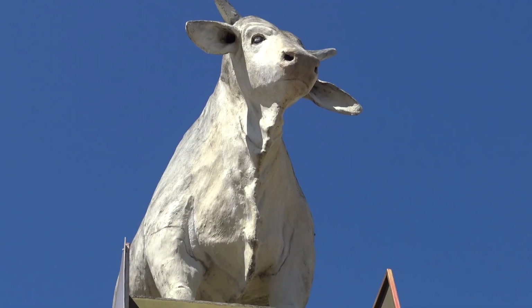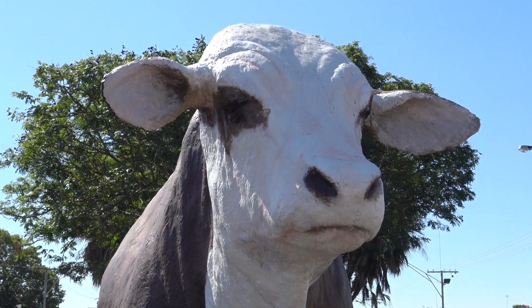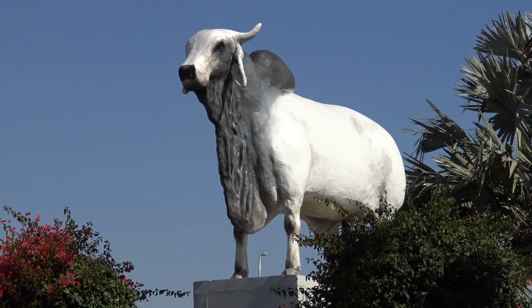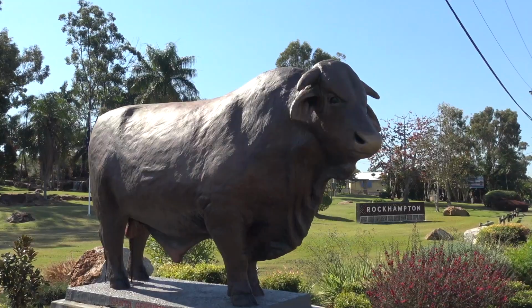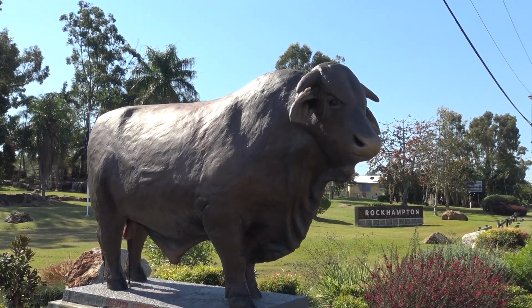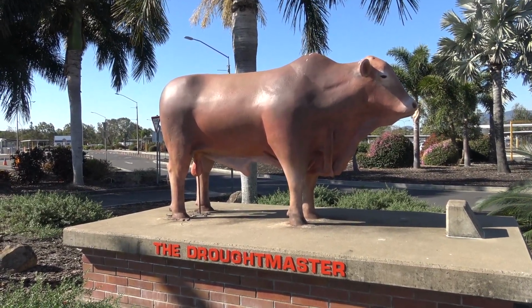Rockhampton is known as the beef capital of Australia, and there are no less than 7 statues of bulls spread throughout the city to celebrate this. Most were only repaired this year in their natural colours. Some had been done in psychedelic colours, and some had to have their genitalia reattached because people had been stealing them.